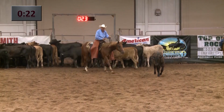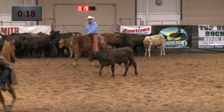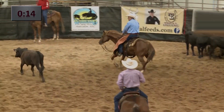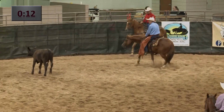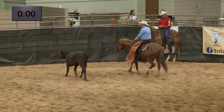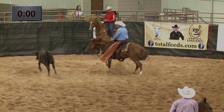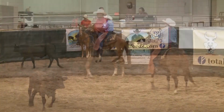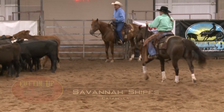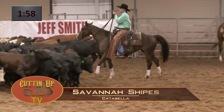Ronnie's talking to his help about some cows, and he's got this little brownie black kind of picked out right in the middle. Charles Coleman's helping him turn back, so is Rob Morris. Ted Sokol's over there in the corner. Good job, Ronnie. Marks him a 73, wins that class. Here's Miss Savannah Shipes on Catabella.